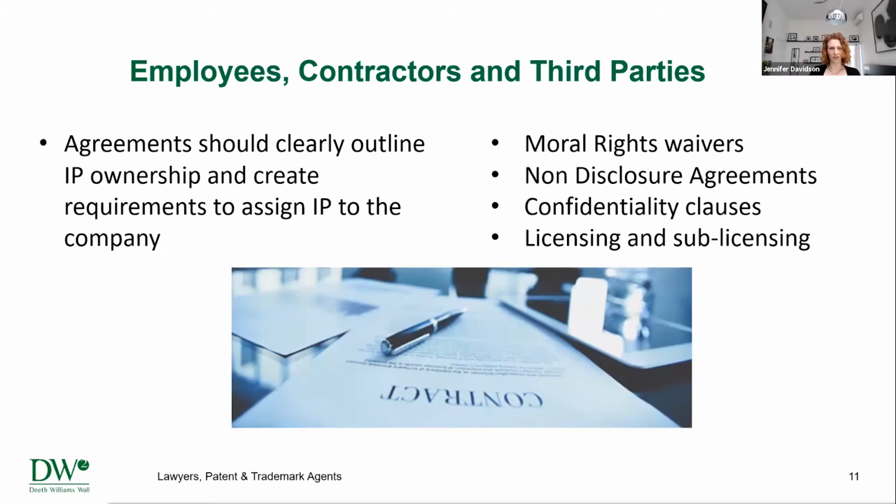So some things to start thinking about when you've got your IP. One of the things that you'll really want to do from the very beginning is make sure that you own your IP right throughout. And that means making sure that with all employees, you've got agreements with them to make sure that you're clearly outlining who owns the IP. And because IP cannot be assigned proactively, you'll also want to make sure your employee agreements include a clause that allows you to ask them to assign the IP on a periodic basis throughout the project's development.